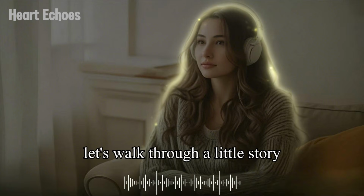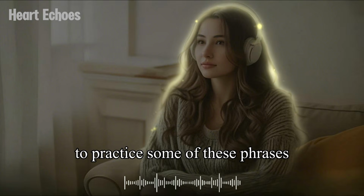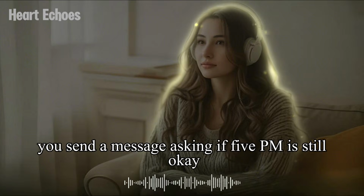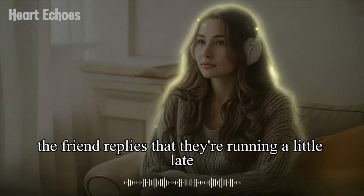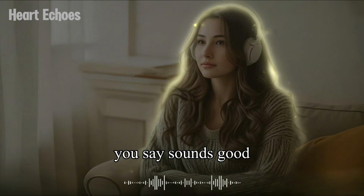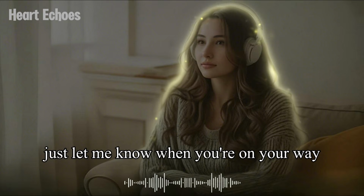Let's walk through a little story to practice some of these phrases. You're planning to meet a friend after work. You send a message asking if 5 p.m. is still okay. The friend replies that they're running a little late and asks if 6 would be better. You say, "Sounds good. Just let me know when you're on your way."